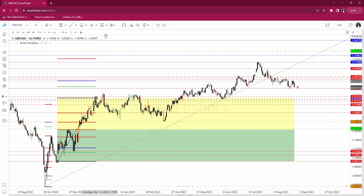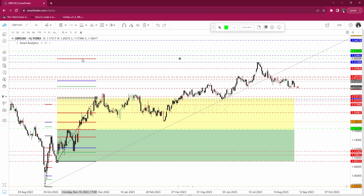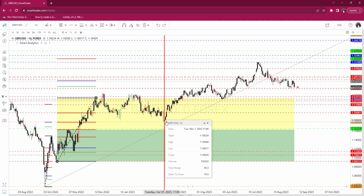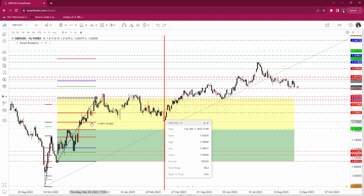And that we would see price finish out in between those two weekly levels. Ultimately, this is the target, right? Off the daily. But I'm looking at the last low. I click on the candle. See how it says high and low? The low was 1.18017. The 38.2 level is 1.18011. It did not hit the 38.2.